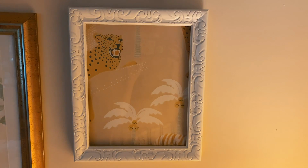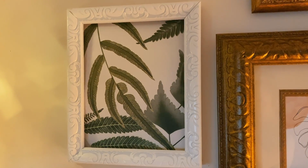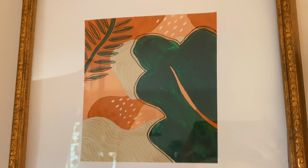So really quickly, I just want to talk about some cheap ways you can get wall art. The first one is to obviously just make it yourself. I made quite a few of the pieces in my room, but a really cool way to get free prints is to actually use wallpaper samples.